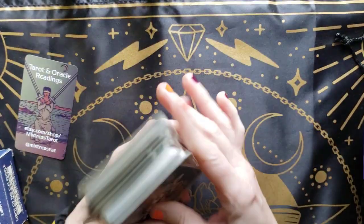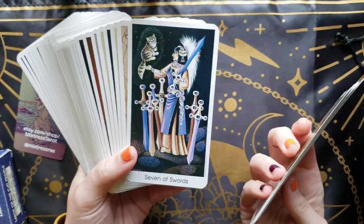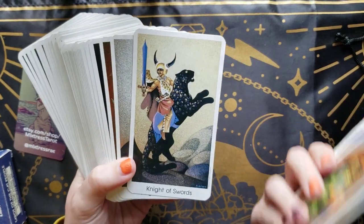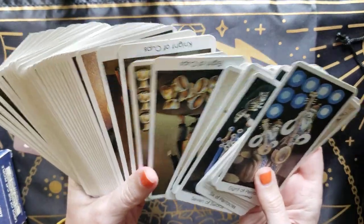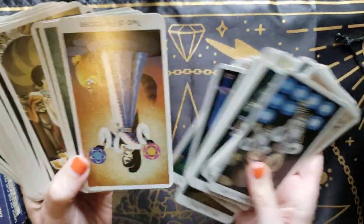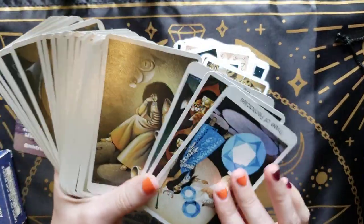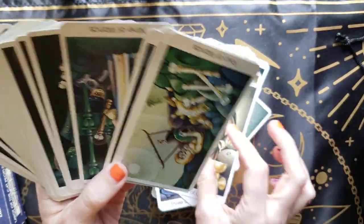Because weirdly enough, this is the first Rider-Waite-Smith based deck, even though it's loosely based on Rider-Waite-Smith. It's not a total knockoff, but I think it's close enough. This is the first tarot deck I ever had, even though I've had tarot decks since I was a teenager, that actually has illustrated pips. And I was so struck by it because it was given to me by a family friend, and he had just had it in his house probably since the 80s, and he just never used it.